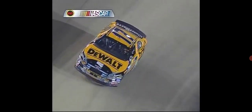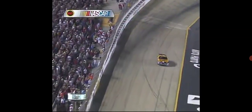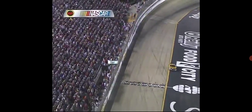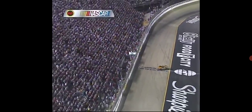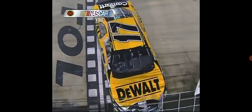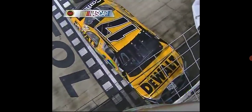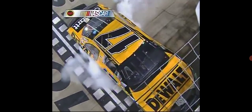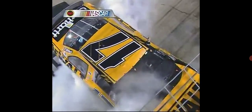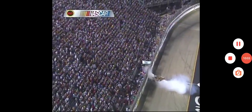Matt Kenseth wins the race and has clinched a spot in the 2006 chase for the Nextel Cup Championship. His 4th win of the season, his 2nd consecutive win in the night race at Bristol. And the last guy to do that was Dale Earnhardt. We talked about it earlier in the Aflac trivia question. His 14th career win. That is with a very happy crew chief.